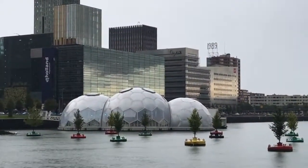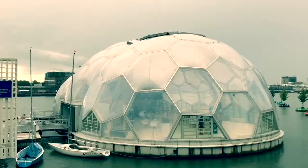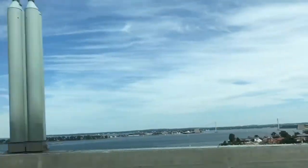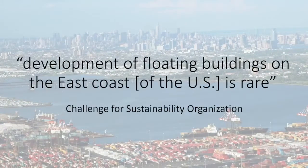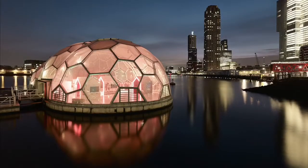Overall, the pavilions provide a unique solution to two major problems cities face today and dodge many of the concerns people have regarding them. Despite this, America has actually been behind on floating structures and sustainable cities in general. The Challenge for Sustainability organization even said that development of floating buildings on the East Coast is rare. It's time to investigate the potential of floating structures like this one and join many other countries in the Blue Revolution.